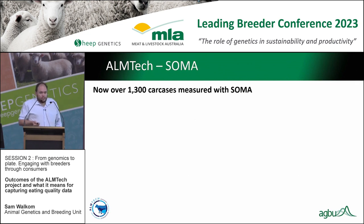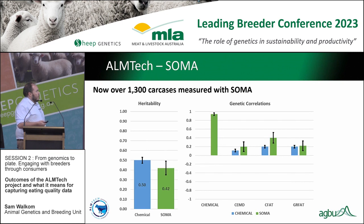SOMA is a slightly different data set to the MEQ, but we again see a nice, strong genetic correlation between our technology and our gold standard of chemical IMF, and we see similar heritabilities. So again, as we saw with DEXA, we've got these technologies starting to record on animals.